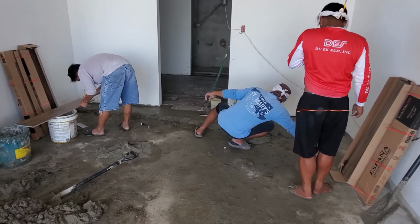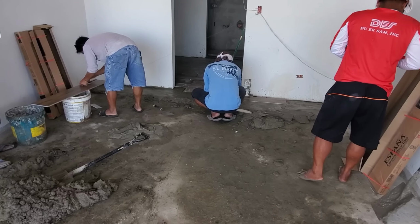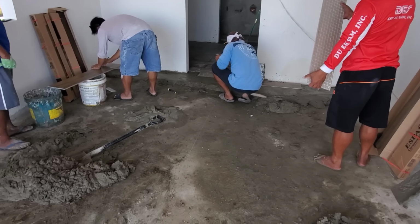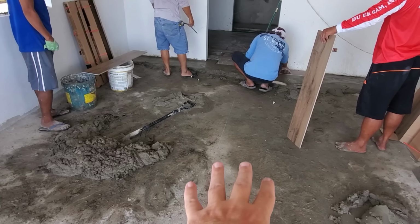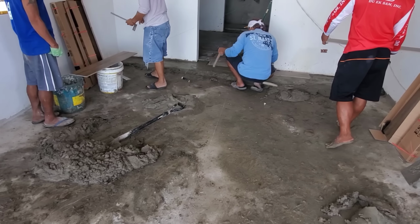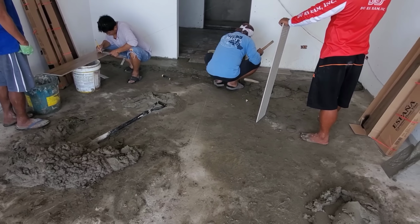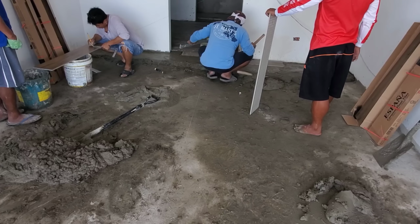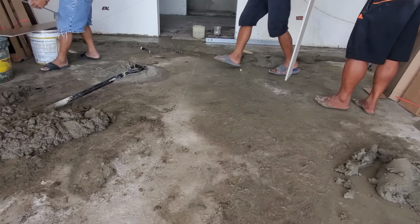Filipino Tile Lane 101. So what I'm going to do is just show you guys, they're right in the middle of starting the master bedroom tile. And like I said earlier, when they pour the concrete for the main floor, the sub-base floor, they don't worry about level. They just pour it, they smooth it out by eye, and say that's good enough. So what they're doing now is they have all these lines going this way as well as that way. And now they're making the lines level.